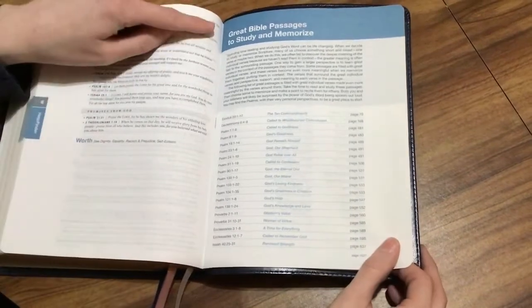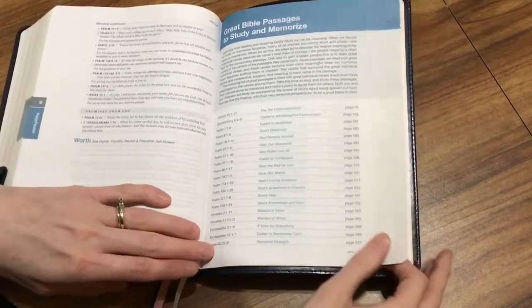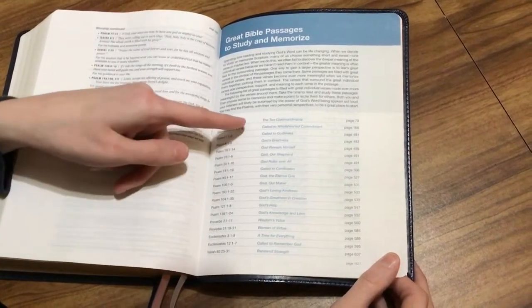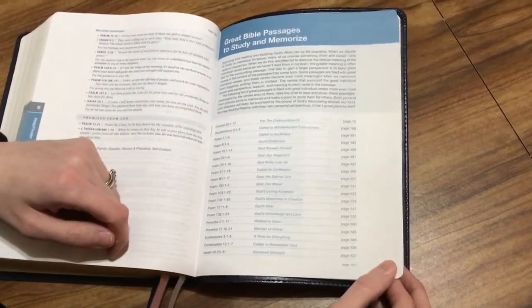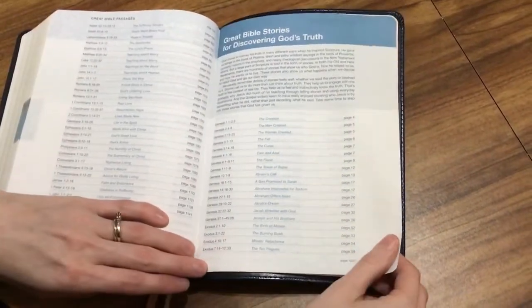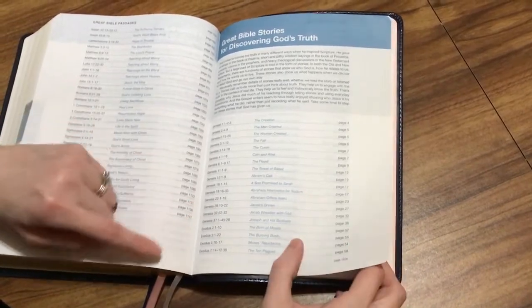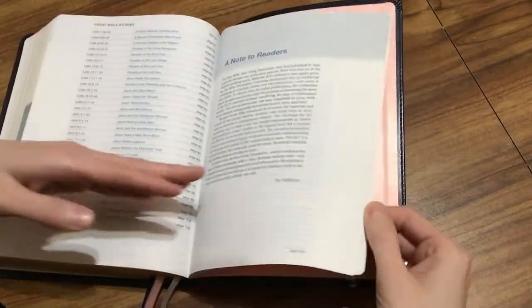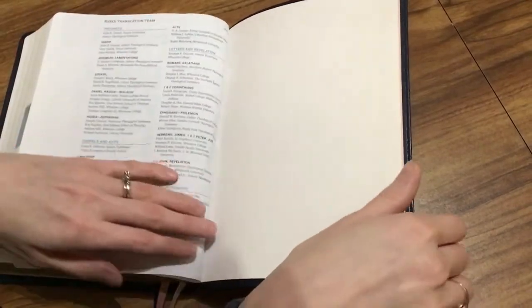At the end of that, we have great Bible passages to study and memorize. It gives you the scripture to look up, the topic, and the page number. We also have great Bible stories for discovering God's truth. Same format, they give you the scripture, the topic, and the page number. There's a couple pages of that. And then we just have a note to the readers, an introduction to the New Living Translation, the Bible translation team, and then we get to the end of the Bible.